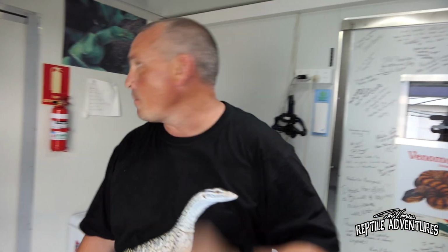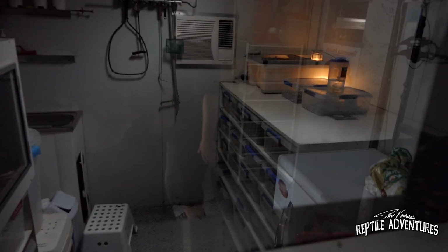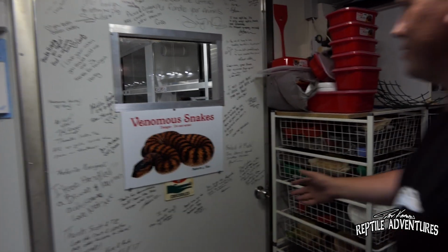Fantastic. Now, because we keep venomous snakes, as the signs say, this is one of the reasons why we have these glass windows on the door. So we can see what's going on before we walk in. That's very smart. Okay, so the Perentie's in here? Yes, the Perentie's in here along with a holy goanna, I think.